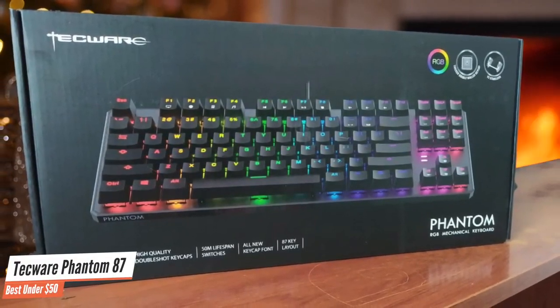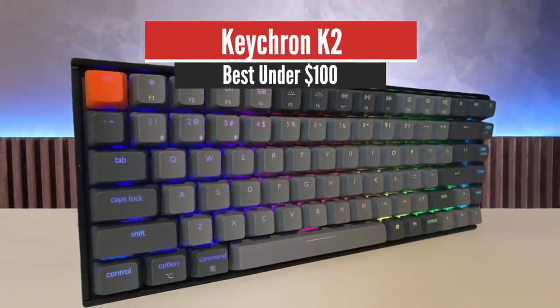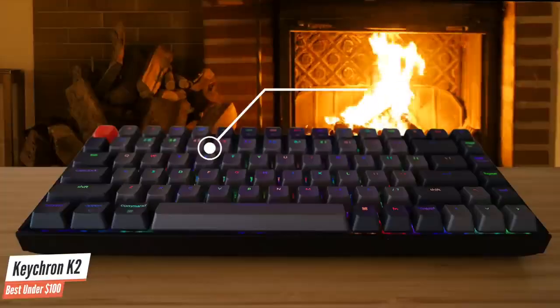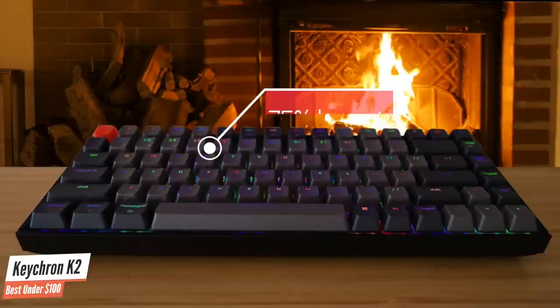At number 4, we have the Keytron K2, which is the best under $100. If you are looking for a wireless mechanical keyboard for gaming, then the Keytron K2 may be the one you were looking for. This one offers almost everything that a keyboard should offer. It comes in the 75% layout. This means that it doesn't have a number pad, and it only houses the keys that you need. In my opinion, this is great because it doesn't take much room on your desk.